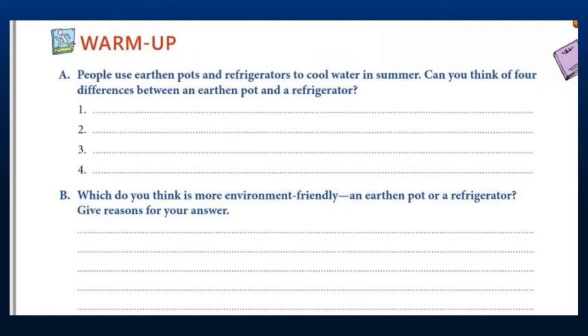That is, people use earthen pots and refrigerators to cool water in summer. Can you think of 4 differences between an earthen pot and a refrigerator? Before writing the answers, students, have you seen earthen pots? Do you know what is refrigerator? Yes, an earthen pot is made of clay, and refrigerator is nothing but a fridge. Both the materials are used to cool water.